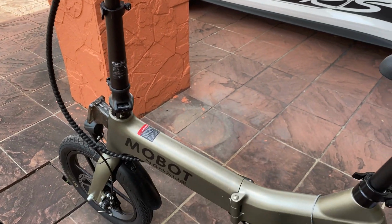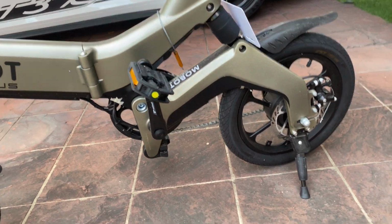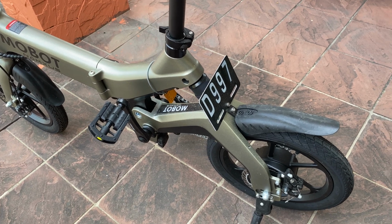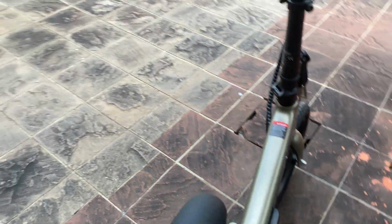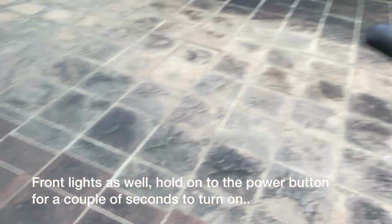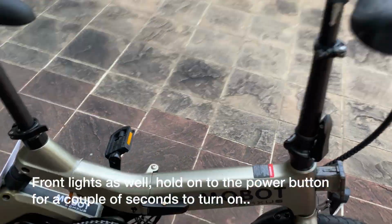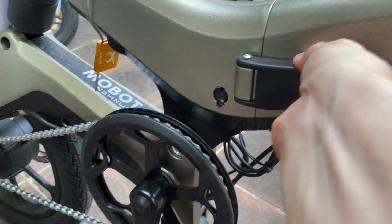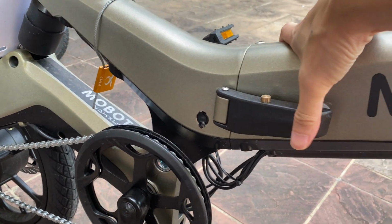All right, so this is the Mobot NAKXUS F1. It's got the pedals here, and all e-bikes will come with a license plate registration. Obviously, it's registered in your name. Mobot does the registration for you. It comes with a tail light, and what else? It comes with a neat little bell here, right? The way you fold it, again, is very straightforward. You can see over here, you press this button, and then all you have to do is just, boom, snap it open, and then the frame folds over, all right?